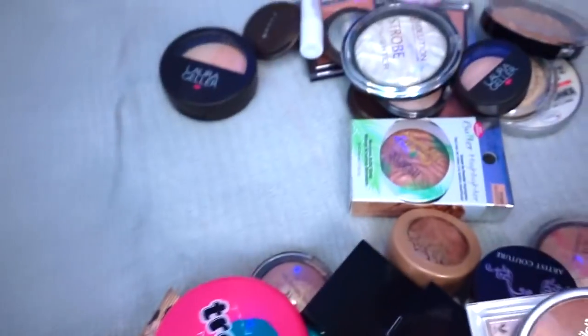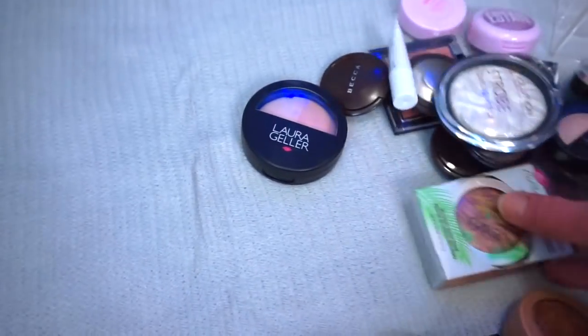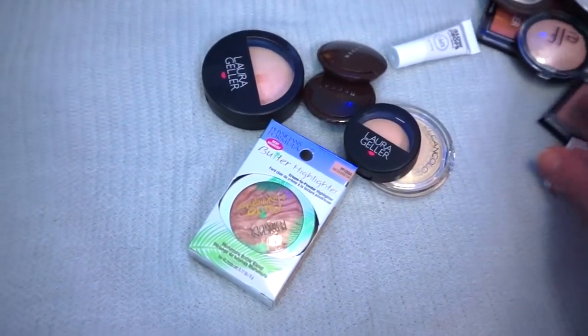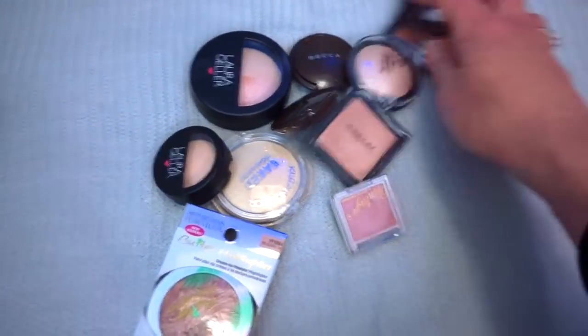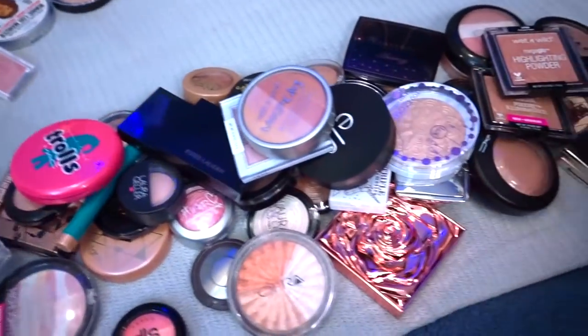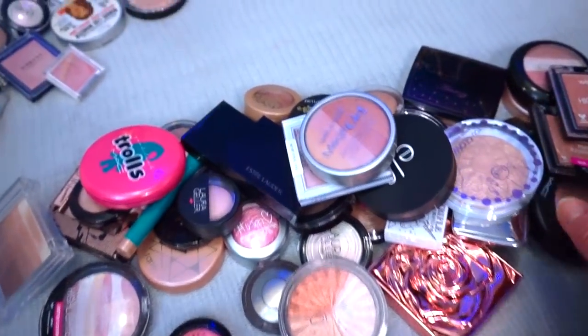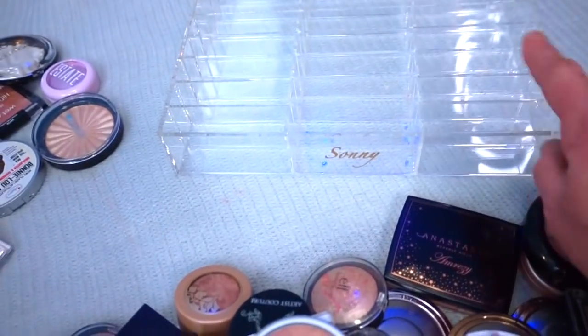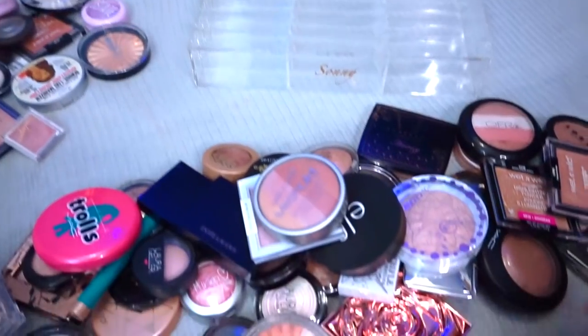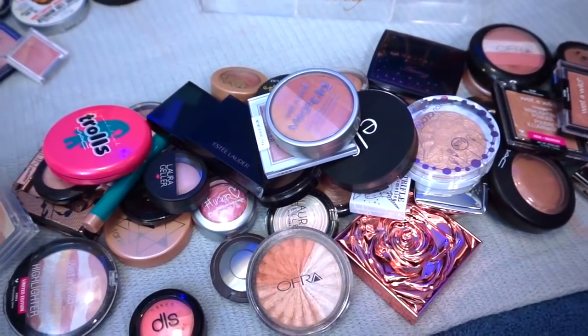So over here is everything that I'm getting rid of. So we're getting rid of 2, 4, 6, 8, 10, 12, 14, 16, 18 are gone. And then I'll total all these up. This is what I'm keeping. I'll total all these up. My goal is to fit them into my Sunny Cosmetics little organizer. That's my goal. So if they fit in there, I'll be happy. So I'll come right back and let you guys know how many there is total that I'm keeping.